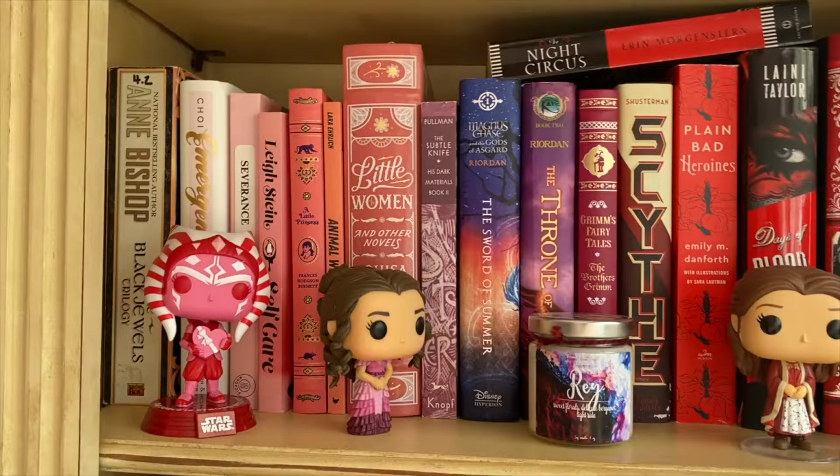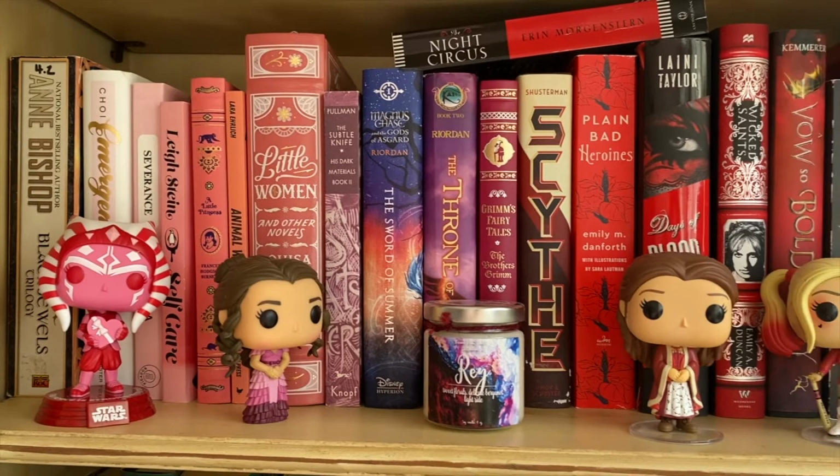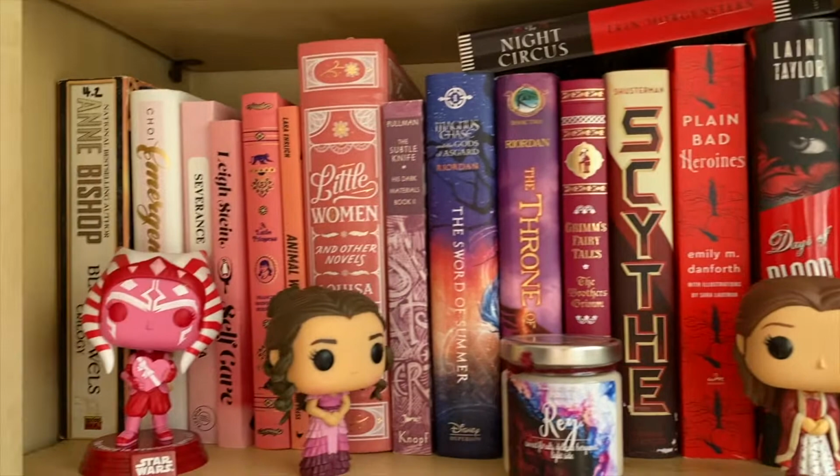And moving down a shelf, we have my favorite shelf of the rainbow, which is my pinks and reds shelf. And we also have a little bit of white over there.